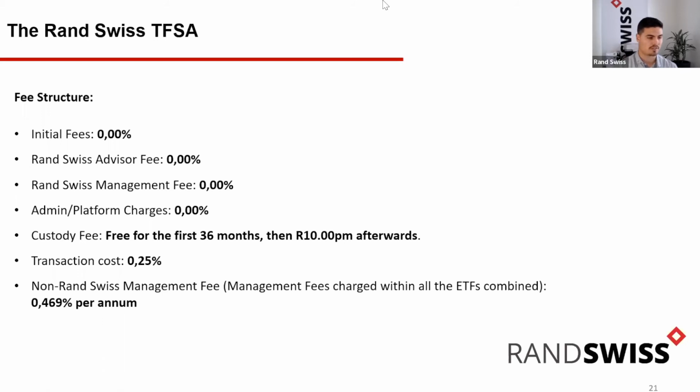And what I've done is I took all the ETFs that we have in the managed portfolio, and I've calculated what their management fee will be as an aggregate, and that works out to about 0.469% per annum. That's what you'll pay in management fees in those respective accounts. So that is all the fees that we charge.